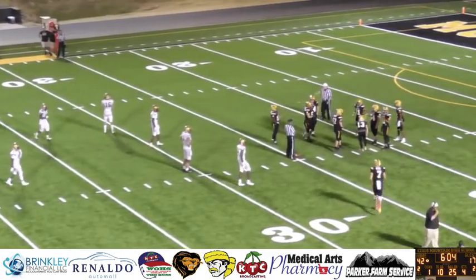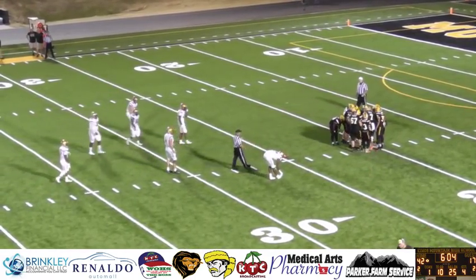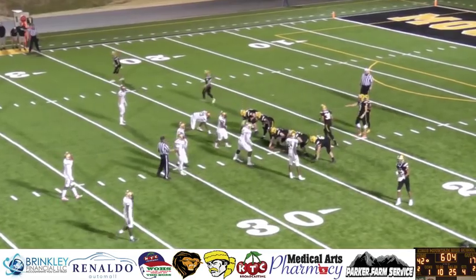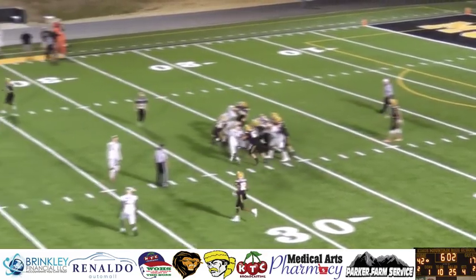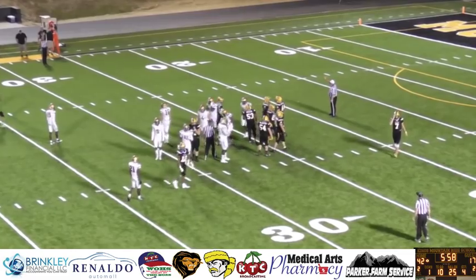25-point lead for Kings Mountain. They have held this Shelby offense, coming in averaging 50 points a game, to just 17 here tonight at John Gamble Stadium. 6:04 to go. Mountaineers take over on their own 25. It's Rashard Brooks, I believe. Not much.